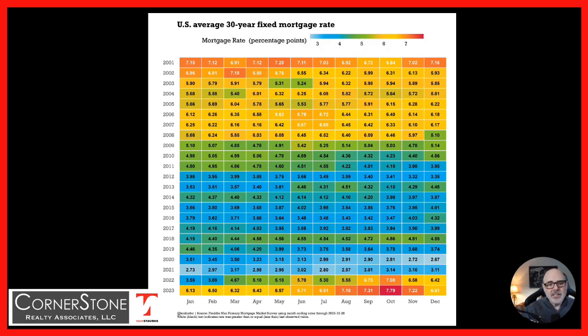The rates have seen a decrease of over 1% from the highs of last October. So the downward trend, as well as recent news from the Fed, indicates that potential easing of mortgage rates will happen in 2024. And as rates become more favorable, borrowing costs become less expensive, thus encouraging more home buying. This shift could revitalize the housing market by increasing demand, stabilizing prices, increasing affordability, and encouraging a resurgence in home sales.